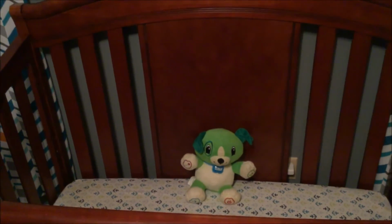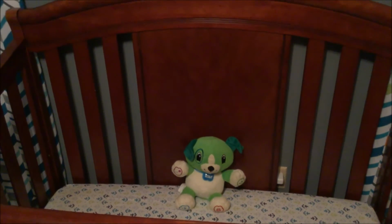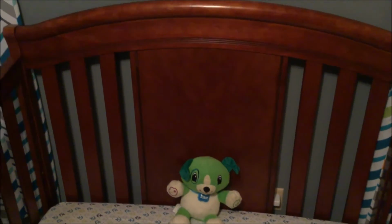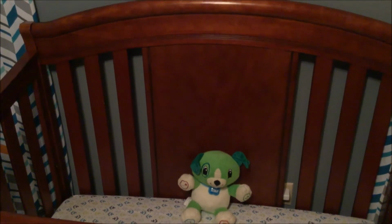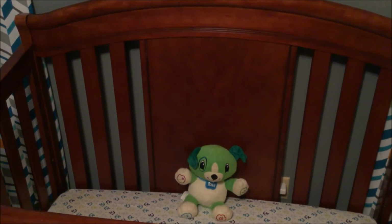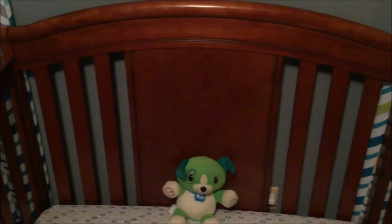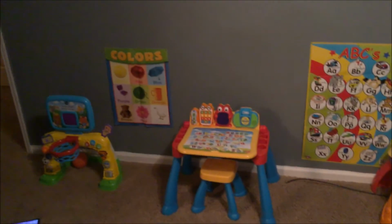And then here is his little scout toy that his godmother got him. I love it because it says his name. We had to program it to say his name. It tells him what his favorite foods are. It gives him nighttime music that helps him go to sleep. It helps him with his colors, all of those things. So I love that. And then my favorite wall is where he has most of his play activities.